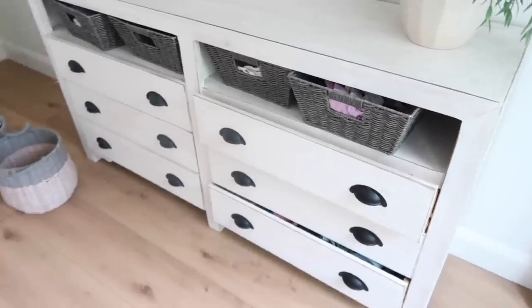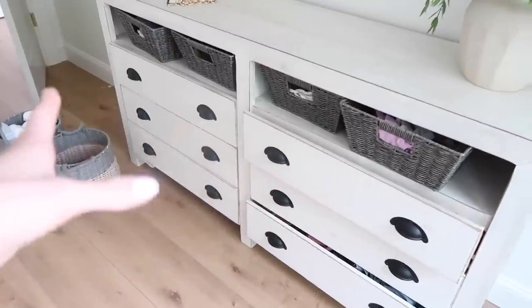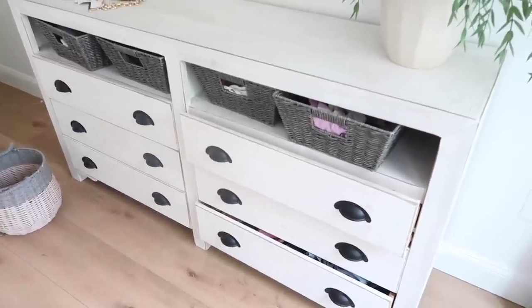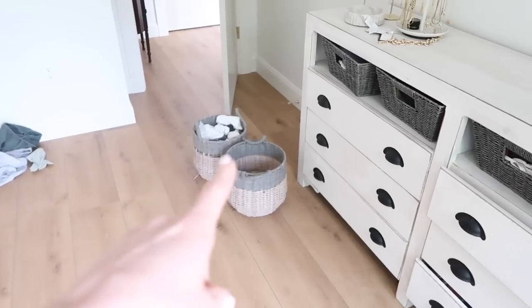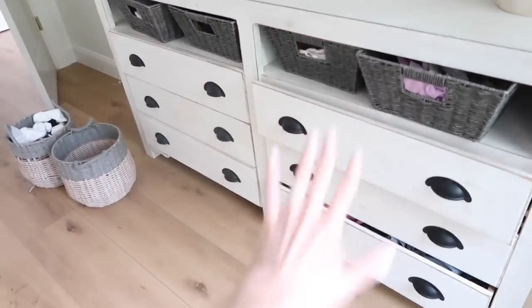All right, here's the dresser that I need to go through. I have underwear and then sports bras and tanks and basics and stuff, a lot of stuff that I don't even wear. So I'm just gonna keep my favorites and try to get all of my socks, underwear, all the things in here.